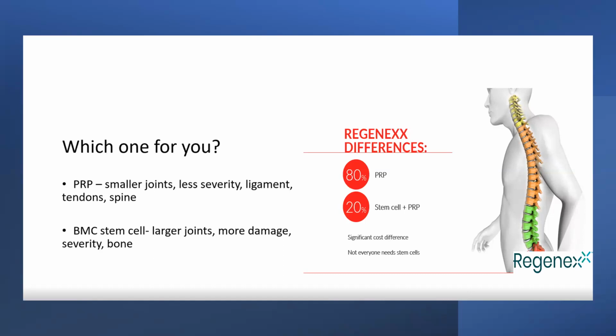Stem cells we use more for larger joints, shoulders, hips, knees, where we are seeing more damage, more severe arthritis. And then when we're treating bone, when we're reforming non-union fractures or areas of damaged or lost bone that need to be repaired or bolstered. I'd say these numbers are a little bit off. I think it's closer to 70% PRP, 30% stem cells. But not everyone needs stem cells. So I wouldn't just assume that if you come in to see us for specific issues that we automatically have to jump to the stem cell treatments. We're going to take that on a case-by-case basis. So just recognize that there are other options as well.